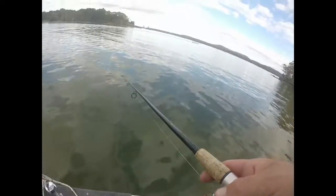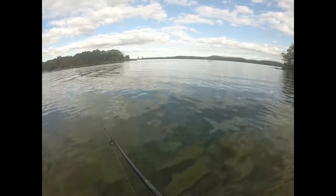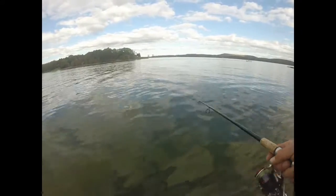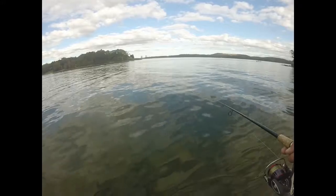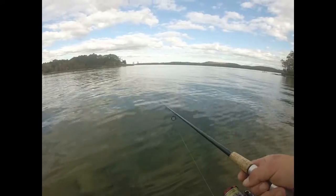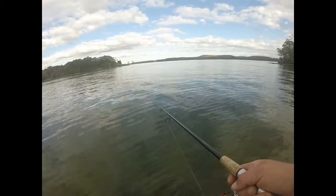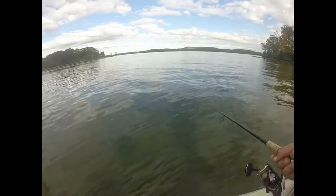but everyone's beating the bank, which is really tempting to do, really easy to stick with, because there's bass pushing tiny shad up against the banks in all the coves. It's really cool to see, exciting to cast at, but really hard to get a bite. Each time a fish blows up, it's chasing dozens, if not hundreds, of these tiny shad. So the odds of them hitting mine are not that great.